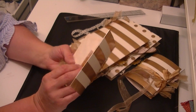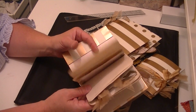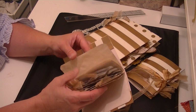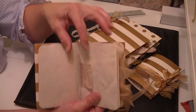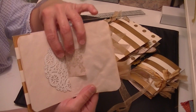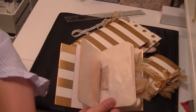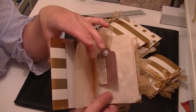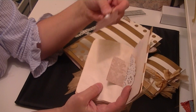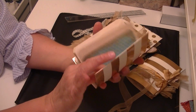Here I did make a tuck spot on each side of the signature with the doily. If I can find the one on this side. Yes, each side of the signature I did, and I reinforced it here with some of the damask paper, and that way they can tuck ephemera under there. I actually have a tag here I'll show you. Tuck spot right there. It has the gold doily. And then on this side of the signature also. So left that for a tuck spot.